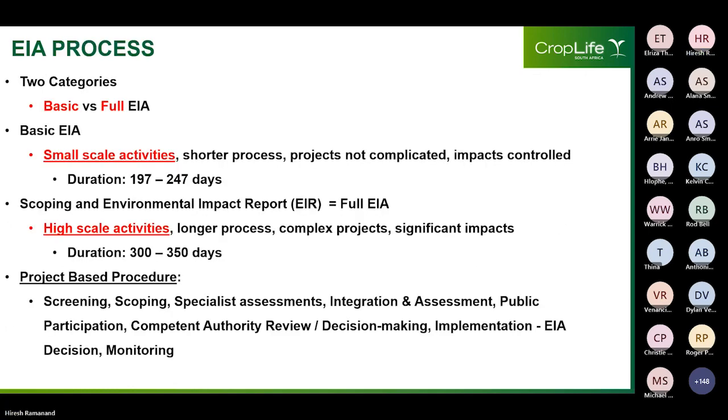Okay. Now, there are two categories of prescribed EIA processes. A basic assessment would involve small-scale activities, shorter processes, projects that are not complicated, and impacts that can be easily controlled. A scoping and environmental impact report, known as an EIR or full EIA, involves high-scale activities, longer processes, projects that are complex and sensitive, as well as impacts deemed significant.